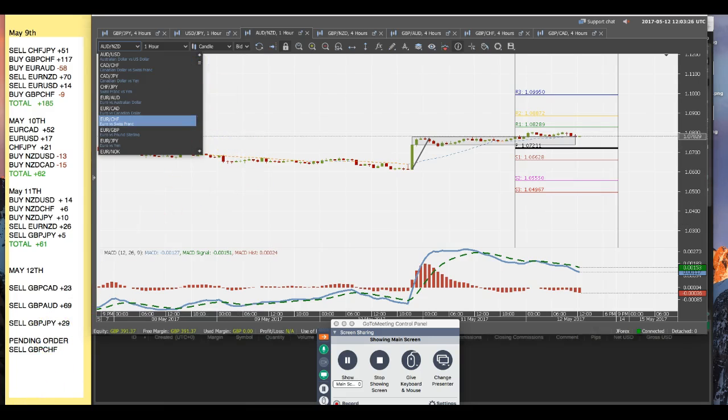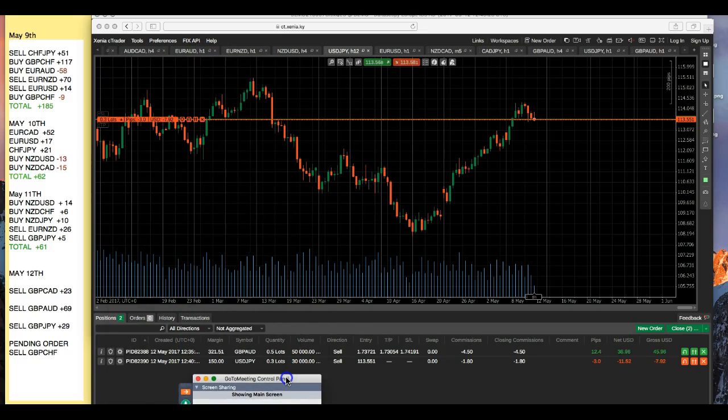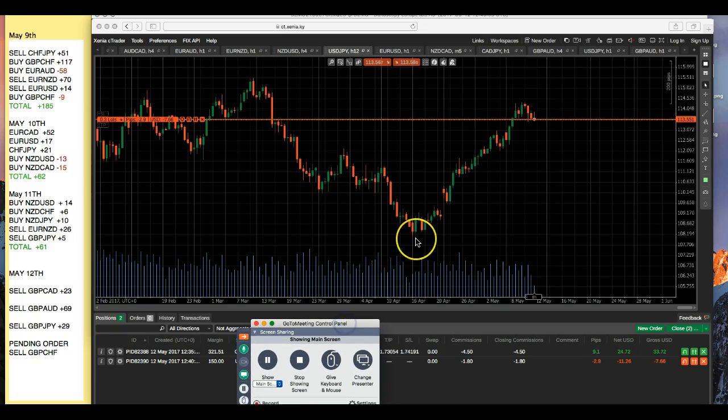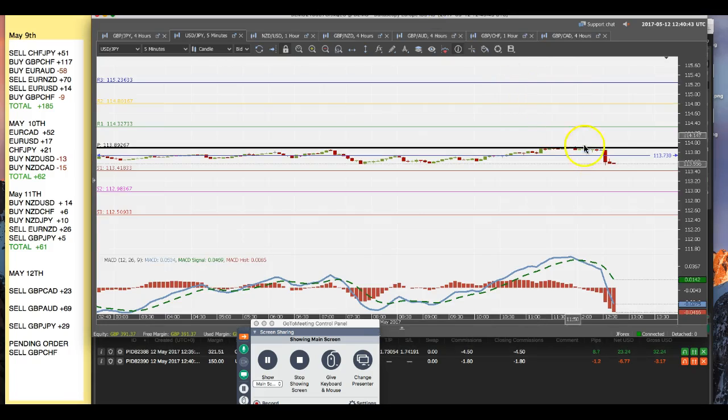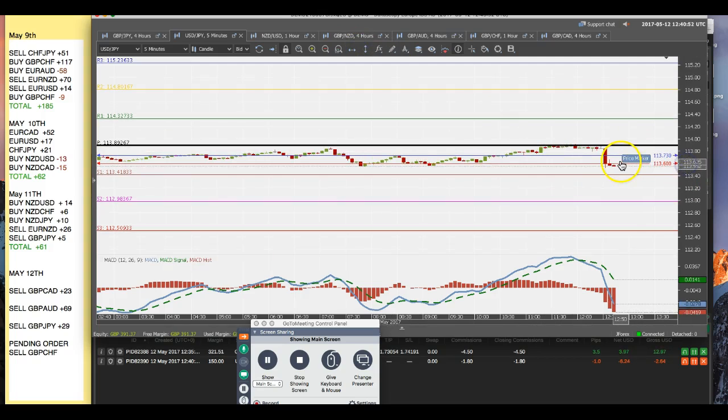One second. Okay, so the two trades I have open are Pound Aussie and USD Yen. I'm not going to take USD New Zealand dollar right now. I'm going to wait for the candle to close, but there's a reaction to the news. We haven't had a retracement yet. If it does retrace, I just re-enter the market.